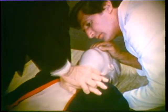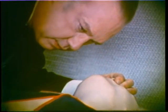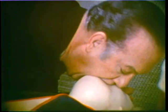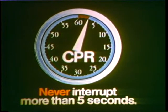During two rescuer CPR, the rescuers can switch positions. The rescuer performing compressions directs that a switch take place at the end of a 5-to-1 sequence. Then he checks for spontaneous heartbeat for 5 seconds at the time of switching positions. There is no pulse. He gives a breath immediately. No pulse. Continue CPR. An important rule is never interrupt CPR for more than 5 seconds.